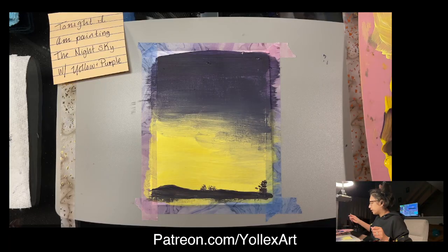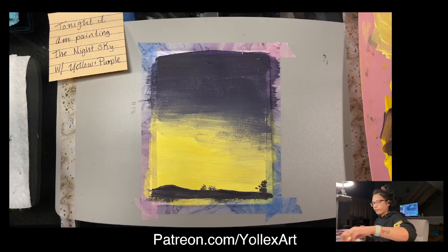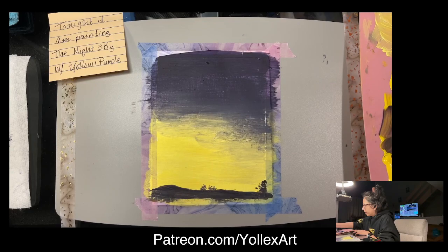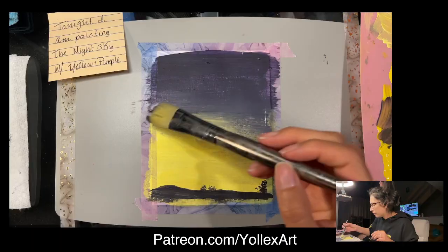You know what? No, because I still have to put another layer of purple down. I see what I have to do. I need to mix a nice pale purple, not too pale to start with, but rich now. Let's do it again. All these freaking colors.